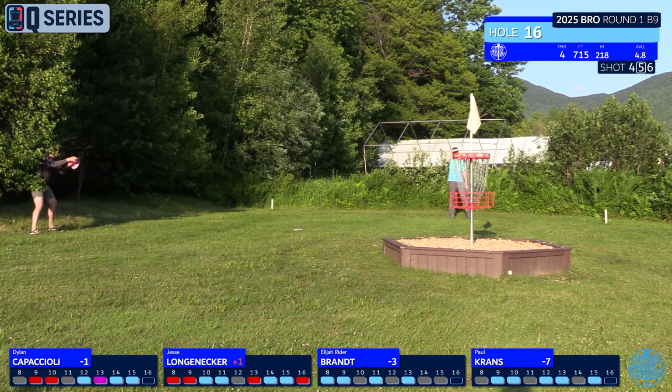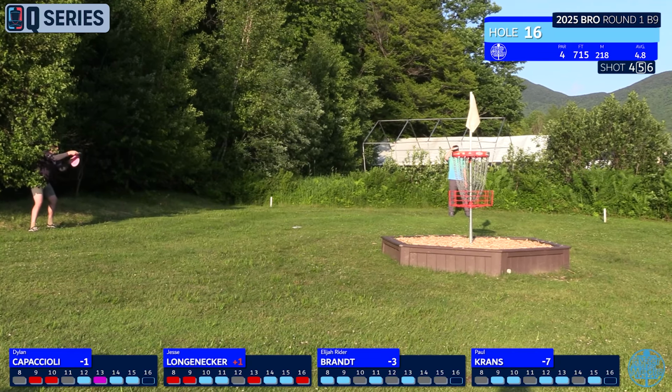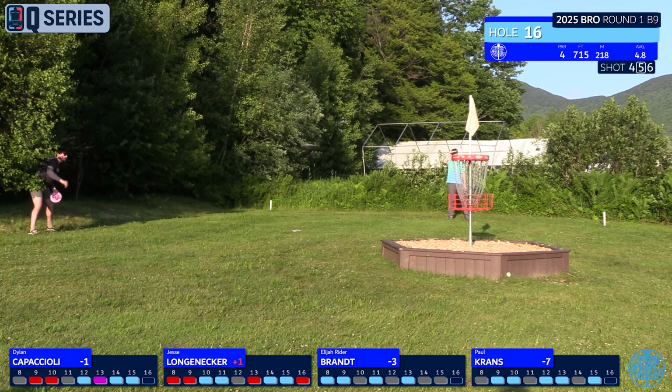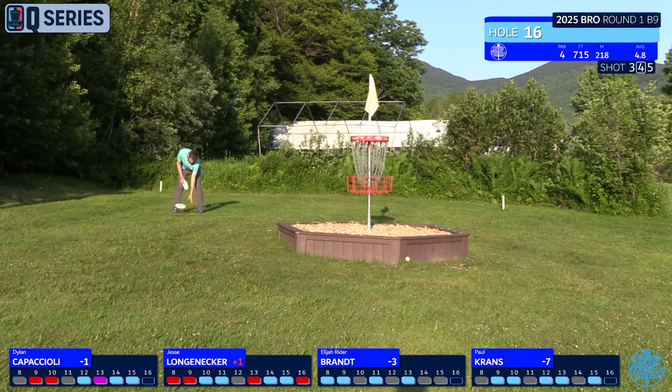Long putt here for Eli. This is for a bogey. Kind of an awkward tree in his way too. Has to go to the straddle. Fortunately, can't connect on that one. He'll have to settle for a double.